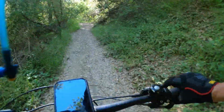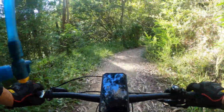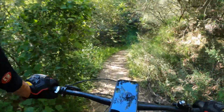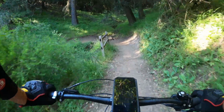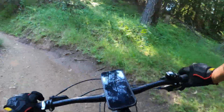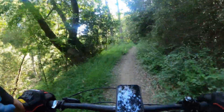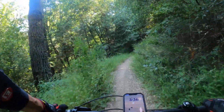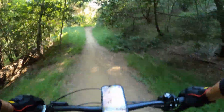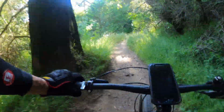Uh-oh. I ran out of brake there. Front brake. I might be out of front brakes. It's gonna be fun. Going down Chaparral with minimal front brake.